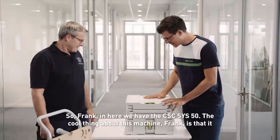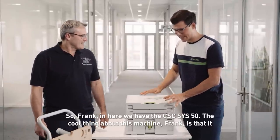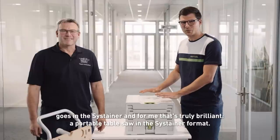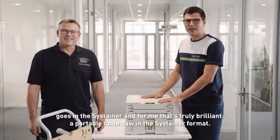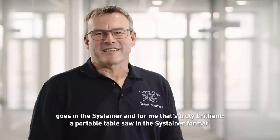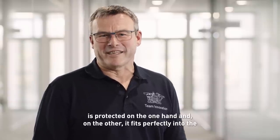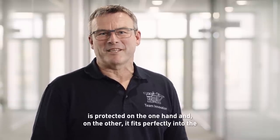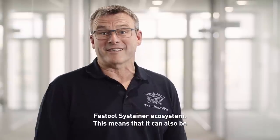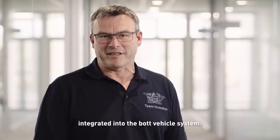So Frank, in here we have the CSC SYS 50. The cool thing about this machine, Frank, is that it goes in the Systainer, and for me that's truly brilliant. A portable table saw in the Systainer format. Thanks to the Systainer, the machine is protected on the one hand, and on the other it fits perfectly into the Festool Systainer ecosystem. This means that it can also be integrated into the vehicle system.